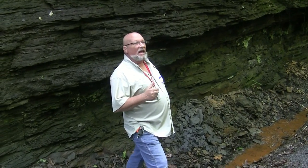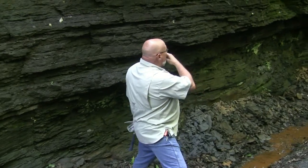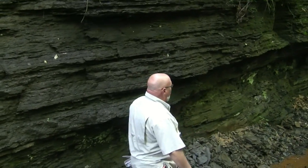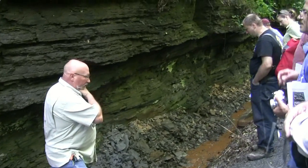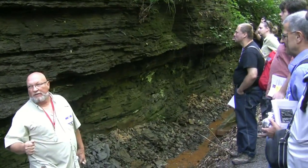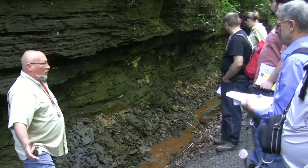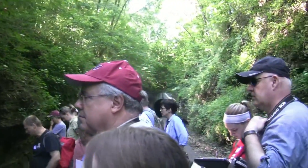Pretty nasty environment, stagnant at times, and then of course the sea would come in, sea would go out. And again, it wouldn't be the sea, it would be more like in between holomarine and fresh water, so it would be a brackish situation. Yeah. There are a few nondescript horizontal burrows in this stuff. But anyway, this is pretty much an estuary.